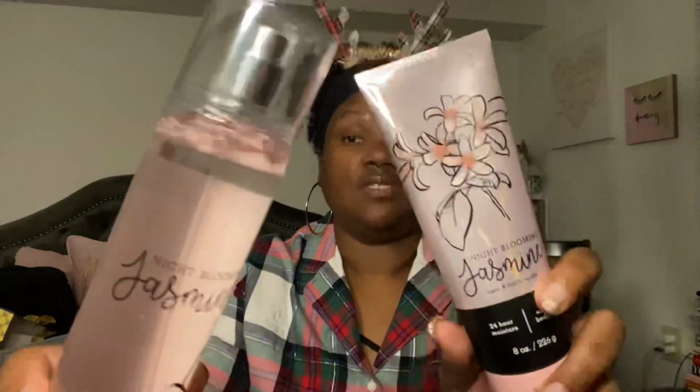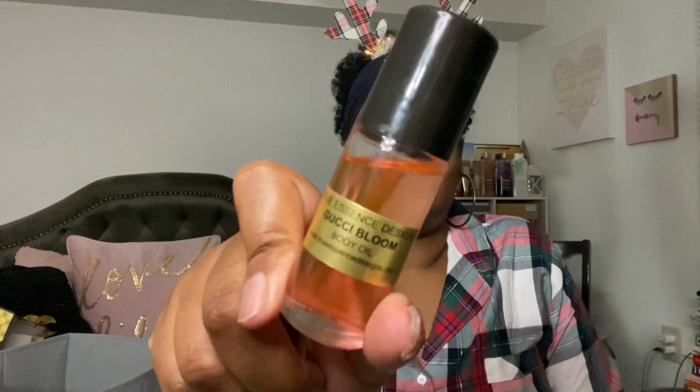Now, on Tuesday, y'all, we was feeling jasmine on this day. So I pulled out my Night Blooming Jasmine, and I started off with my Snow Blossom Dove Body Wash. And I had not used this before, so Tuesday was my first day using it. So I pulled her out, and the fragrance notes for this are jasmine flower, white musk, and apple blossom. And it was a great pairing. And then, y'all, I pulled out my body oil in the Gucci Bloom. Since I was using jasmine, I thought I'd use Gucci Bloom. And that's by True Essence Designs.